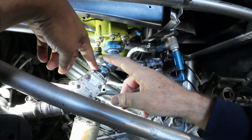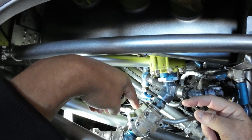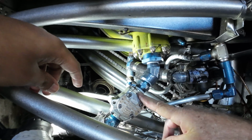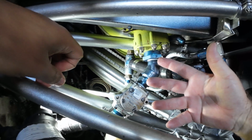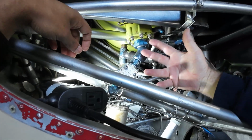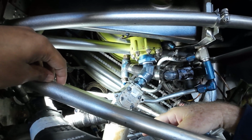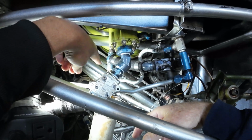And this is the oil shut-off flow valve. We had to replace the cable on there because the cable up in the cockpit was bent, and when they were working on it at another place, they bent that control cable, and that was about $700 to replace that bent control cable. Ouchie.